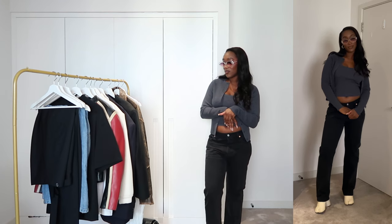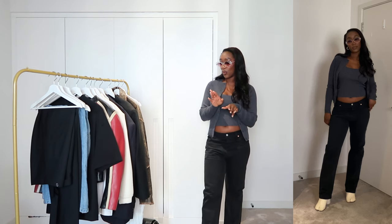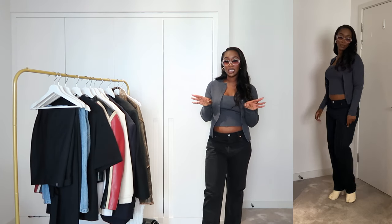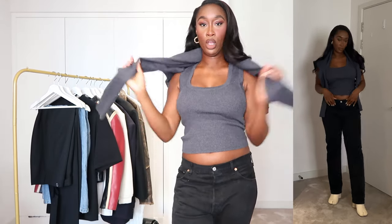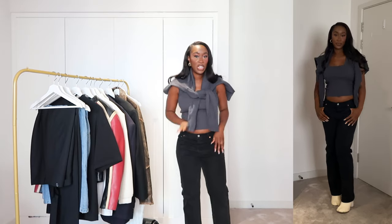This would be great for the morning and this would be great for the evening. And then in the daytime, when you're feeling a bit hot, we would just put it on our shoulders. So when it gets a bit warm, sorry, I keep saying cold, and you're just over the heat with this little cardigan, you just put it on your shoulders like this, tie it like this, and you're literally good to go.